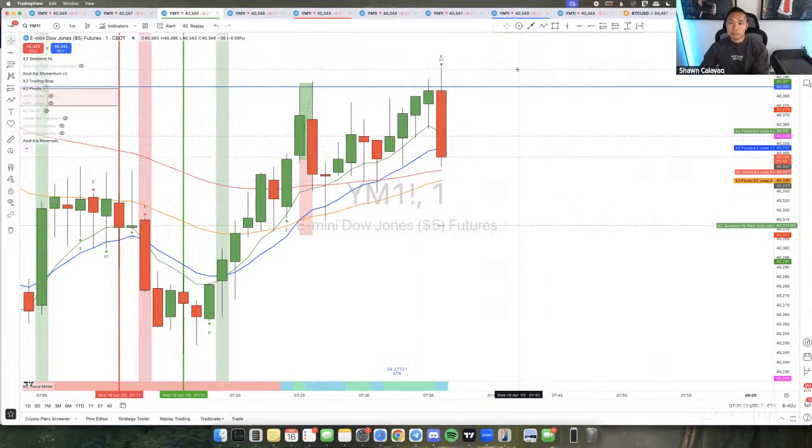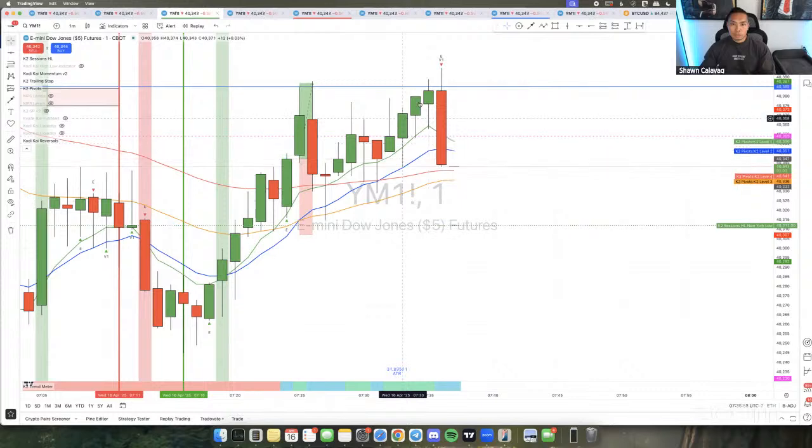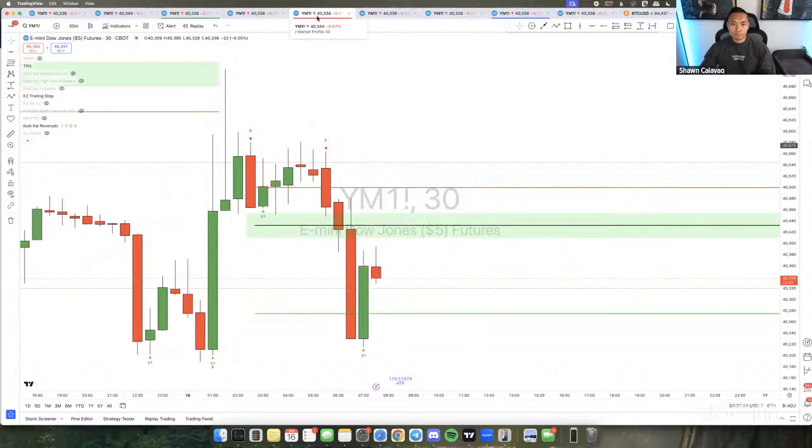The little hypothesis that we had, where I said if price ends up pushing up and then closes green, it's probably going to push up a little more, which it did. All right, so we got price coming back down right now. We got price coming back down to this 30-minute value low.